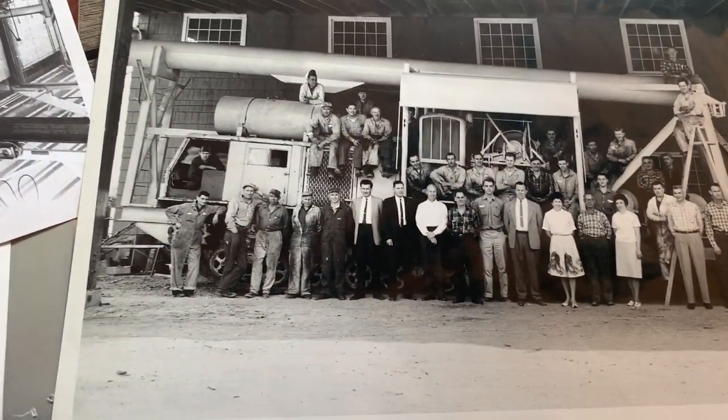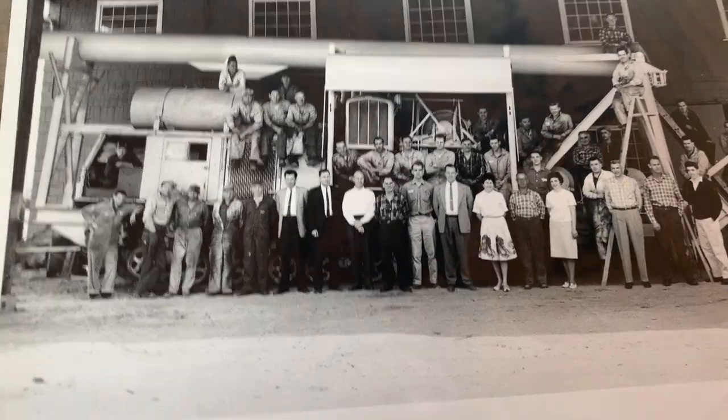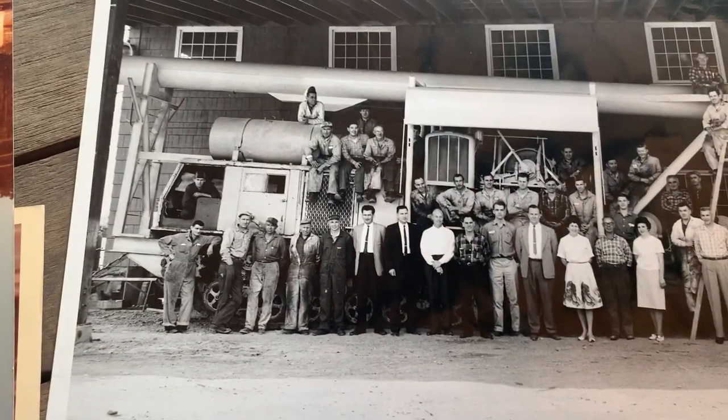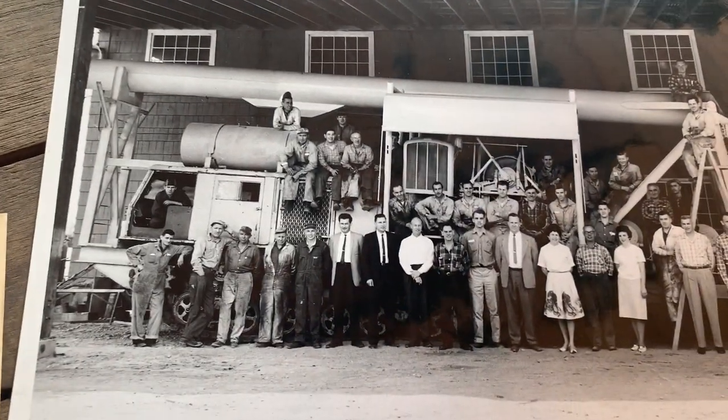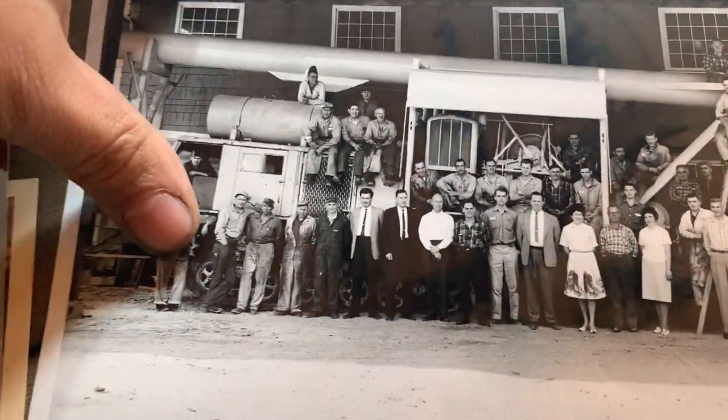Well, if anyone's young enough to be old enough, there's probably an uncle or an aunt or somebody in here. Somebody knows, or their neighbor growing up worked at Madill. Here's your chance to pick them out, so I'll try and cover this well, out of respect for these people.